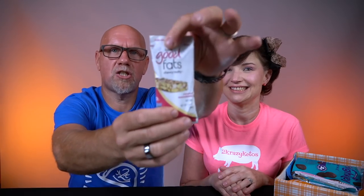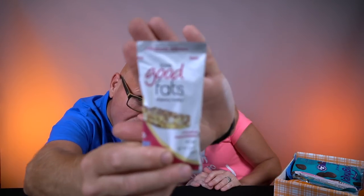But I'm looking at this picture, and this looks like a chewy, nutty bar. Let me see if I can show you that. That looks good. It does look good, but it doesn't look like what we've had before. So this is coconut macadamia.